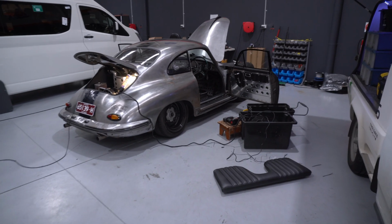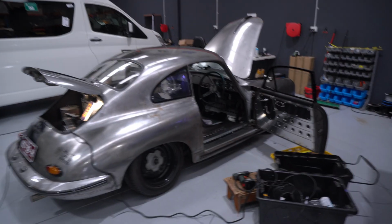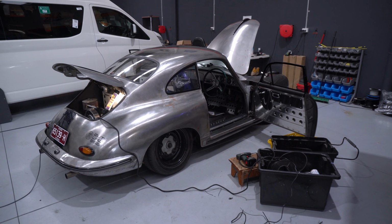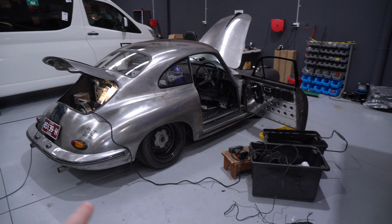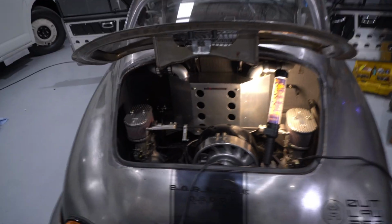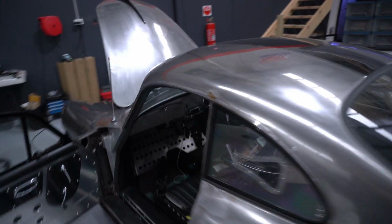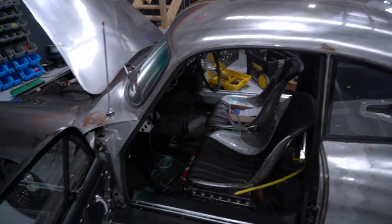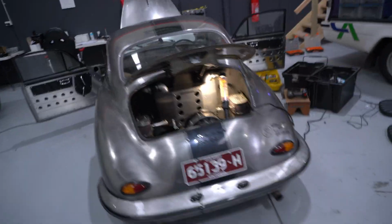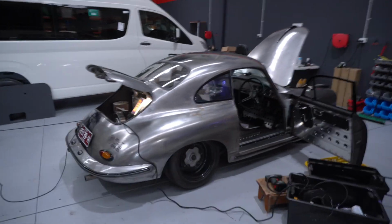So here we are. Seats out. Just getting wired up for the alarm and stuff. We'll show you how that works on the phone a little bit later. The engine bay lit up really well. Always takes a little bit of work on these old cars. It seems to be coming together really well. The GPS tracking on them is brilliant, so it's fantastic.